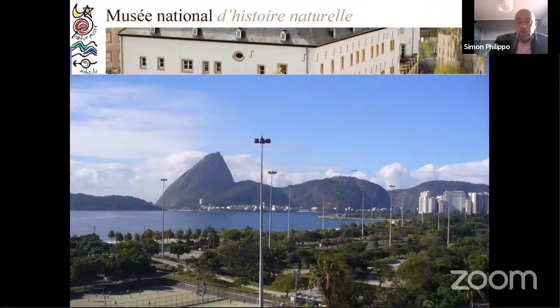It's time now to show you where Jacques was living. He was living in Rio. It's the view from his apartment. You have a direct view to the Bay of Rio. It's 400 meters to the beach. It's not Copacabana beach, but Gloria Beach. It's a smaller beach, but more quiet.